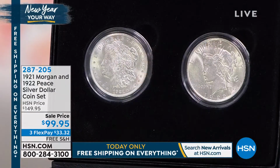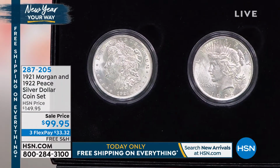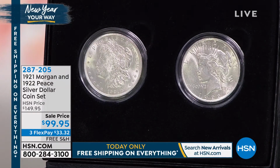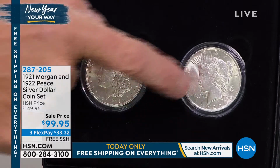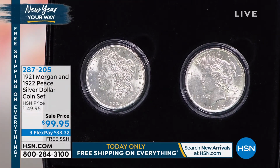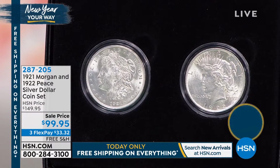Okay, so $50 off on silver, which has been absolutely on fire. By the way, these are original. These are not reprinted, restruck, or redone in any way. So this is a 1921 Morgan silver dollar, a 1922 Peace dollar in uncirculated condition for less than $50 a piece.